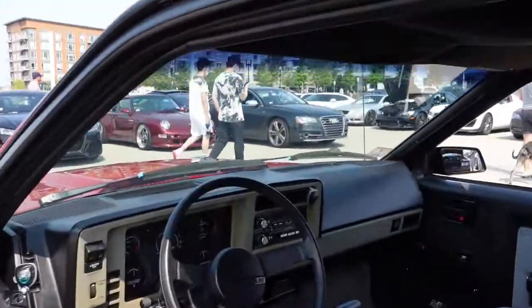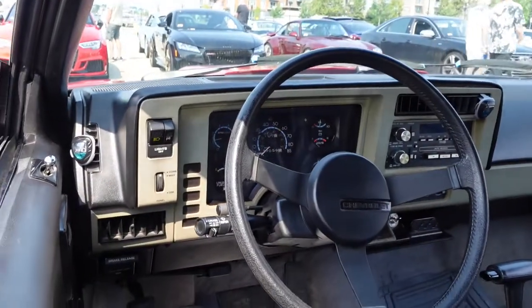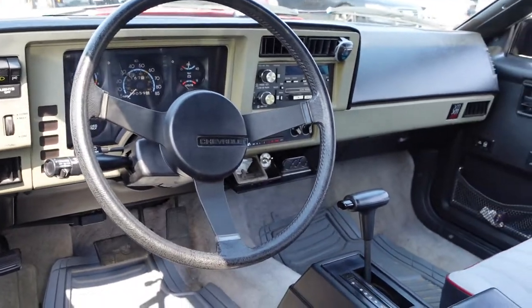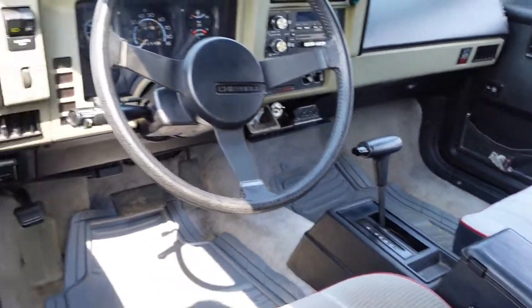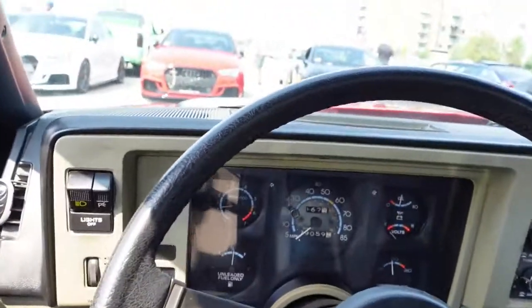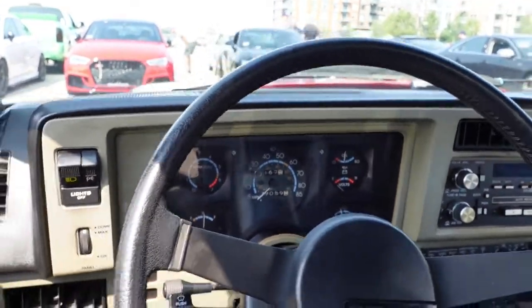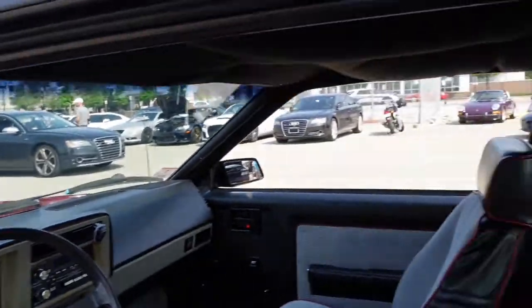Here's the interior. Look, it's typical GM, folks, but the car's lasted. Has the original OEM radio, has the automatic transmission. There you go. 85 miles an hour on the speedometer. I think that's one of the cool things about the cars. And you can see where it says Citation.